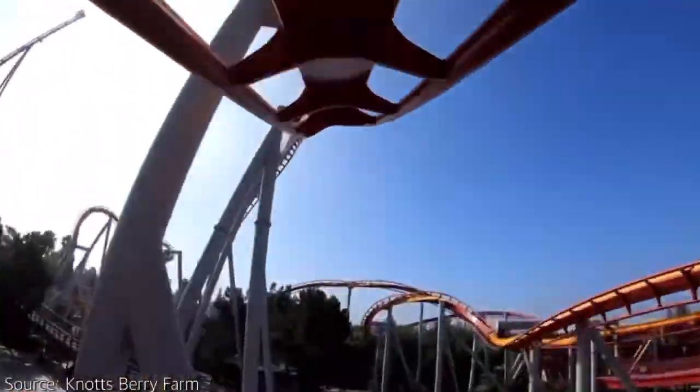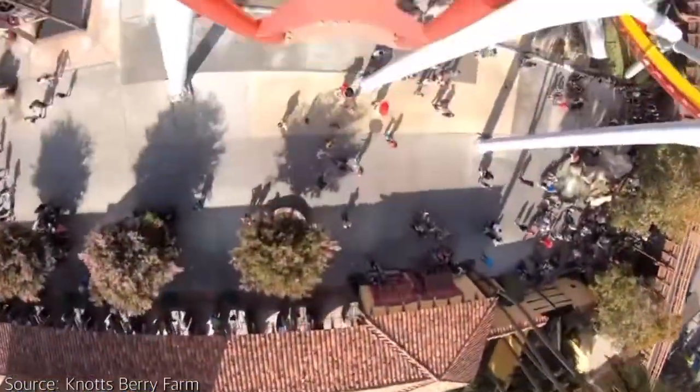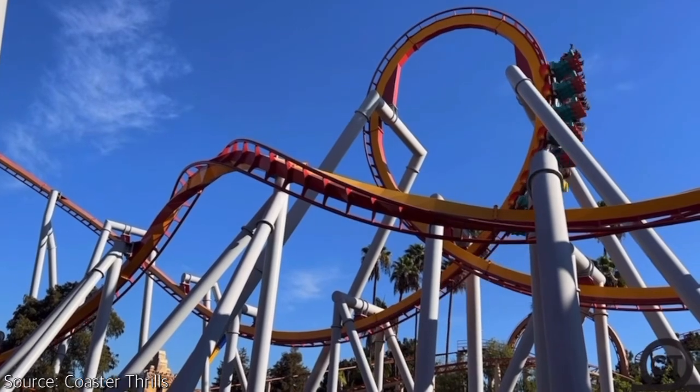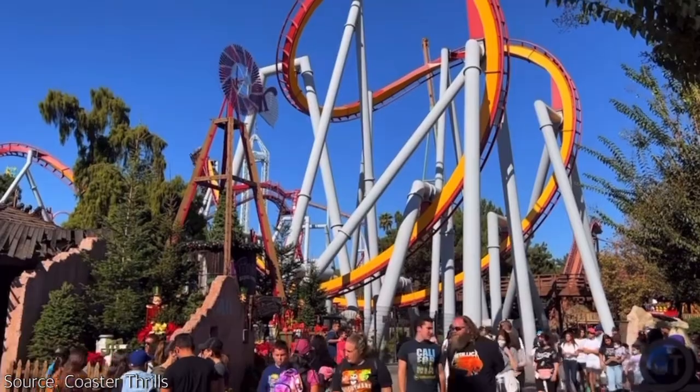I think its 6 inversions are pretty powerful. It's got a great location at the front of the park, also featuring the ending right over that lake, which is super enjoyable, and some of the inversions actually feel like they're trying to rip your feet off. This coaster is definitely pretty intense, is great to look at, and overall is one of my personal favorite inverted coasters that I've ridden.